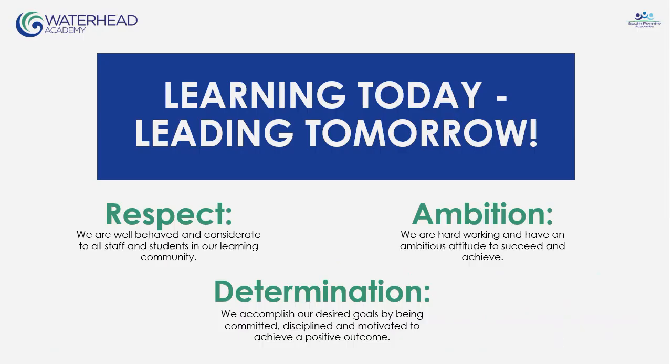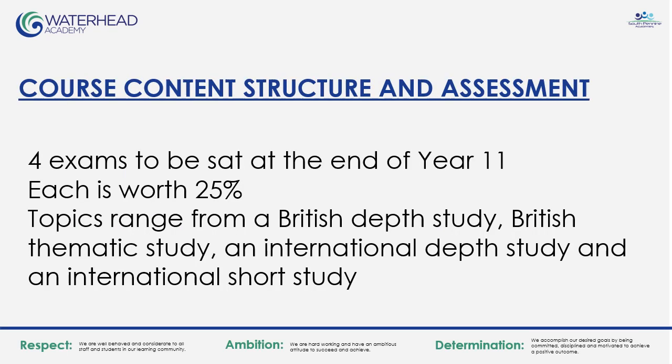When doing our course you'll need to be showing our core values of respect, determination and ambition. And like I said, we're hoping history can really contribute to our tomorrow's leaders, which really ties in with our school ethos. Now, our course content, structure and assessment: we sit 4 exams at the end of year 11. They're all written exams, so there's no coursework.